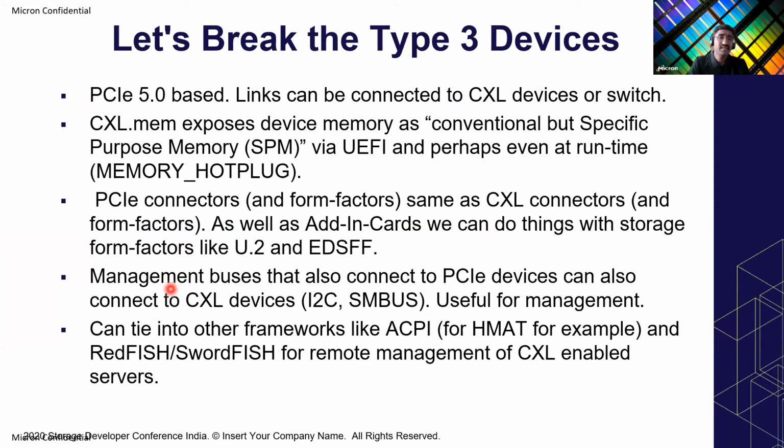Yeah, so as I said, it comes up with PCIe compatibility, like CXL.io. So you also can have hot pluggable memory. It is possible to have hot pluggable memory similar to hot pluggable devices today. We have a NUMA node, and the memory which is expanded through CXL.mem looks like another NUMA node, and that NUMA node is a hot pluggable NUMA node. So conventionally this CXL.mem device is exposed to the host as a NUMA node with a specific purpose memory in the UEFI, and you can also scale it to a hot pluggable solution.